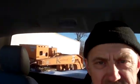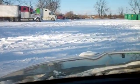So I'm heavy now, and that's why I need to do heavy loads, because otherwise it doesn't make sense to have this kind of truck. Sorry, I'm trying to find, the sun is right there. And look at this snow.